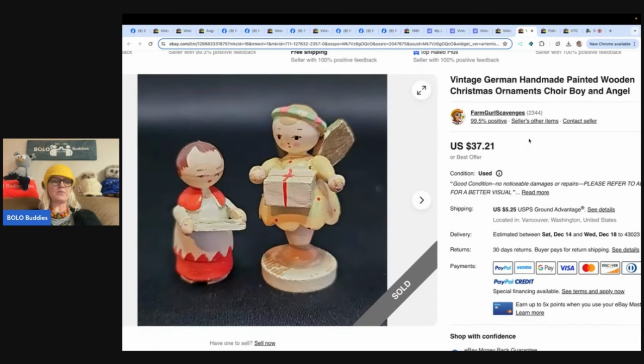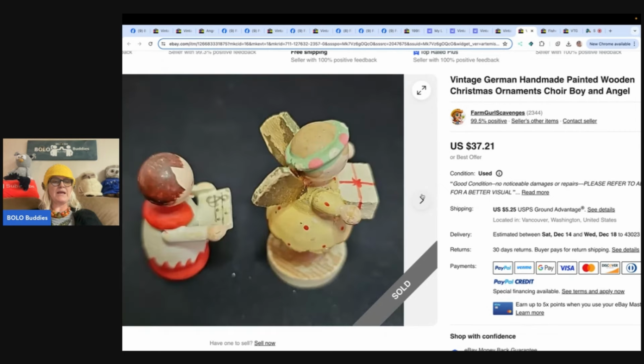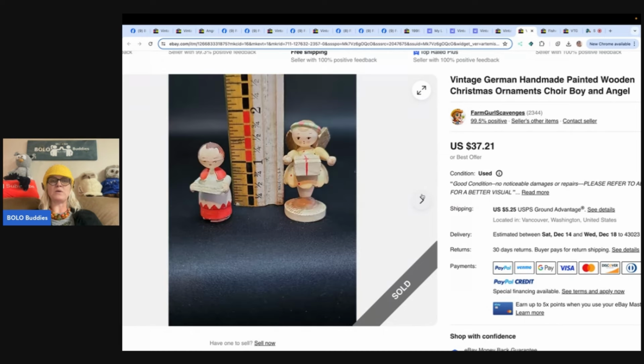This one, you probably would have walked past, right? Again, German handmade painted wooden Christmas ornaments, choir boy and angel. Maybe not a huge sale, but again, when you are talking about something that is 1.5 inches tall, sold for $20. Buyer was all in for $27.14, and many of you probably would have walked past it. I know I would have.